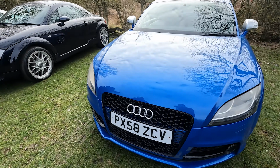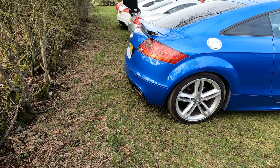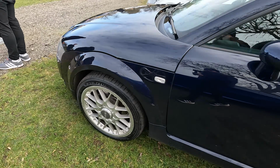This is a lovely colour. I want to say Sprint, but I don't think it is. I think it's Sepang. Really nice thing. TTS, I'd have one of them in that colour for sure. I do like my blues, and the Mark II does have a nice array of them.